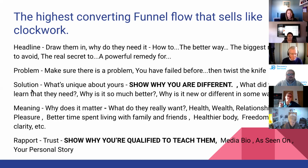Then we talk about the solution. Think about what's unique about yours. The key thing is to show why you are different. If you've got the same solution as everybody else, then it's just the same solution. So think about how you are different. If you're a networking person that does networking events, why is your networking event different? What is unique about yours? That's where you want to tease out and give that information to the person. What did you learn that they need? Why is it so much better? Why is it new? Why is it different in some way?